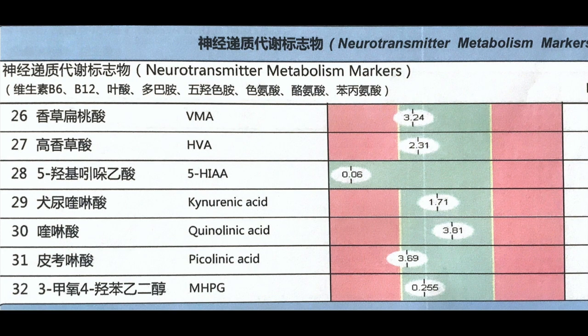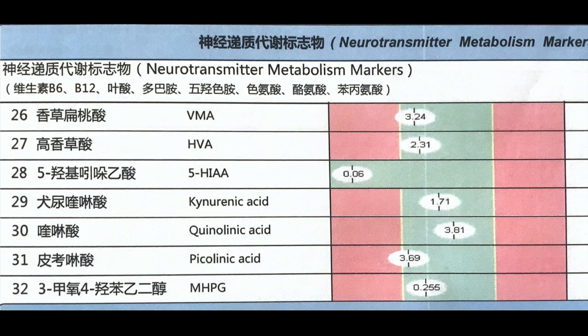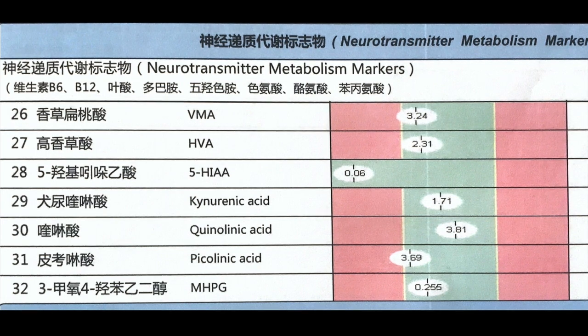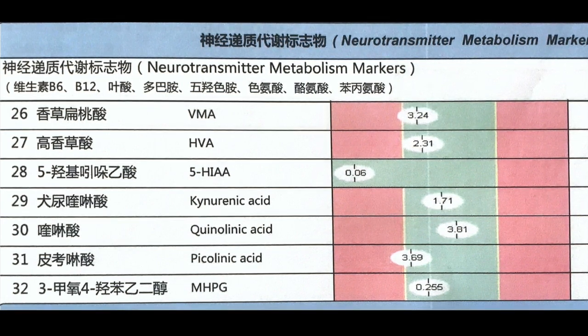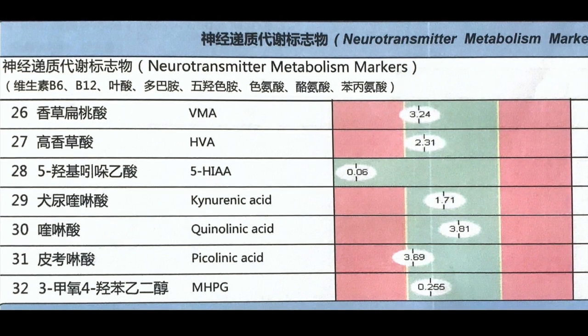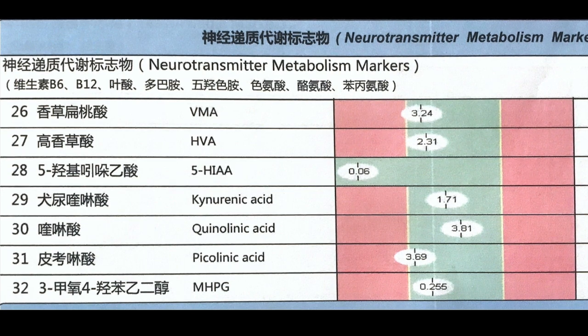And looking at the transmitters of metabolism, these markers are B6 dependent. So they basically depend on the vitamin B6. And in my case, being a plant-based eater, I felt this was also something that I needed to look at and see how my body is responding to my diet.